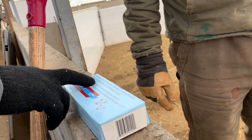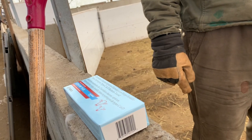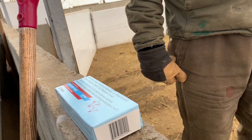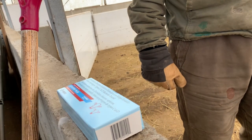1, 2, 3, 4, 5, 6, and then 7, and there's 2 subtypes, so there's 8 things. The clostridials are bacteria that live in the ground, and there's different ones that cause different diseases.